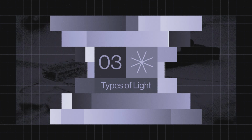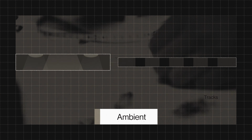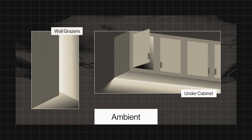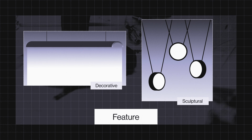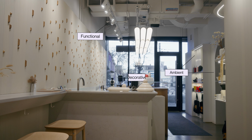So light can be very technical and it can be very complicated. I like to break it down in 3 categories. One is functional lighting. Those are things like pots, tracks. They're very focused and direct light. And then you have ambient lighting, which is wall grazers, under cabinet lighting. And the sole purpose of that is to set a mood. And then you have your feature pieces, which is the decorative pieces. And those things are always sculptural and expressive as shapes. So a room can have multiple scenes. It can have the functional, it can have the ambient, and then it can have the decorative.